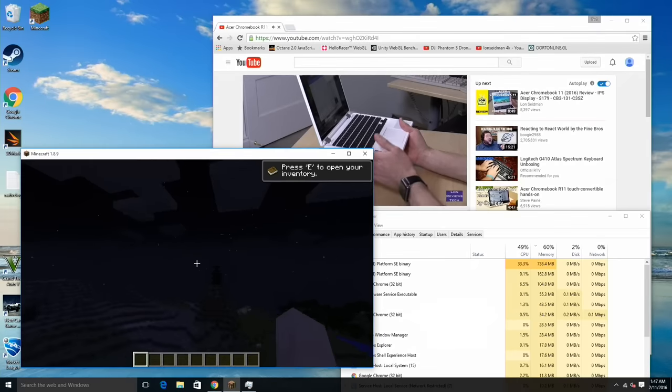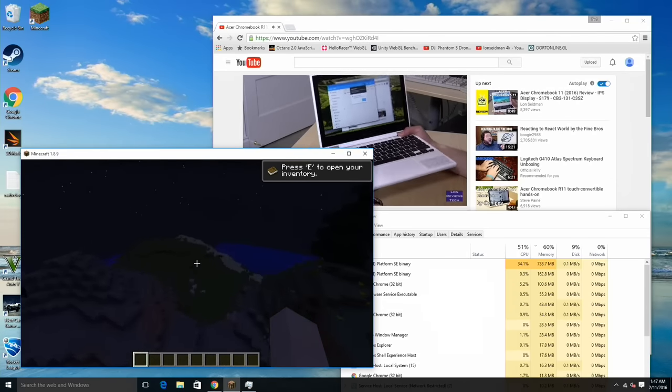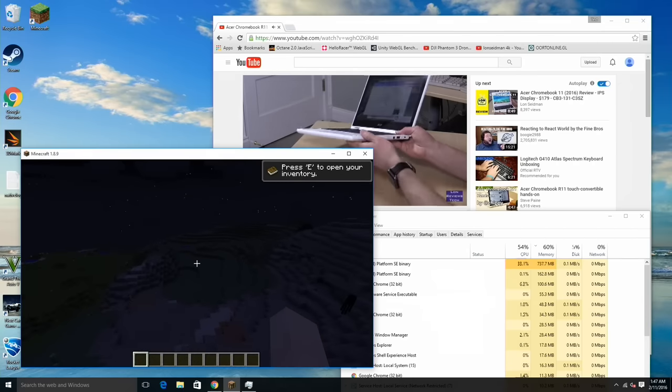So now let's take a look at what happens on the 4 gigabyte model, doing the same exact activity, running Minecraft, as well as Chrome running my YouTube video here.